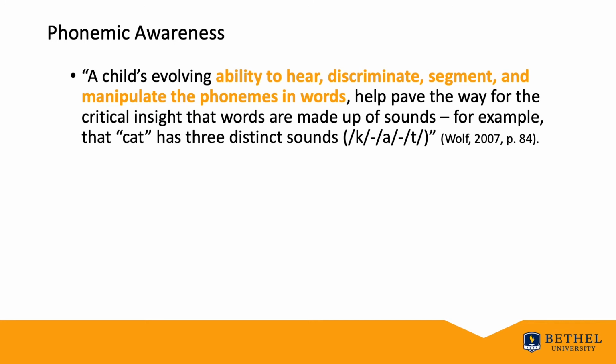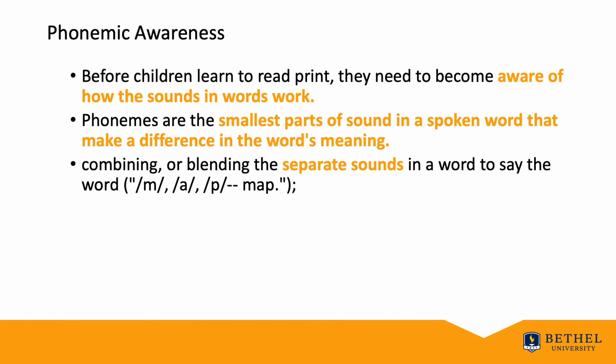Some keynotes about phonemic awareness include the fact that students must be aware of the sounds in words and how they work, as well as the fact that phonemes are the smallest parts of sound in a spoken word that make a difference in the word's meaning. Everything from the lowliest phonics skill to the highest interpretive strategy must be connected to meaning. Learning to blend and separate the sounds, combine them in a word and say the word, for example, m, a, p, as map, is an important part of that.